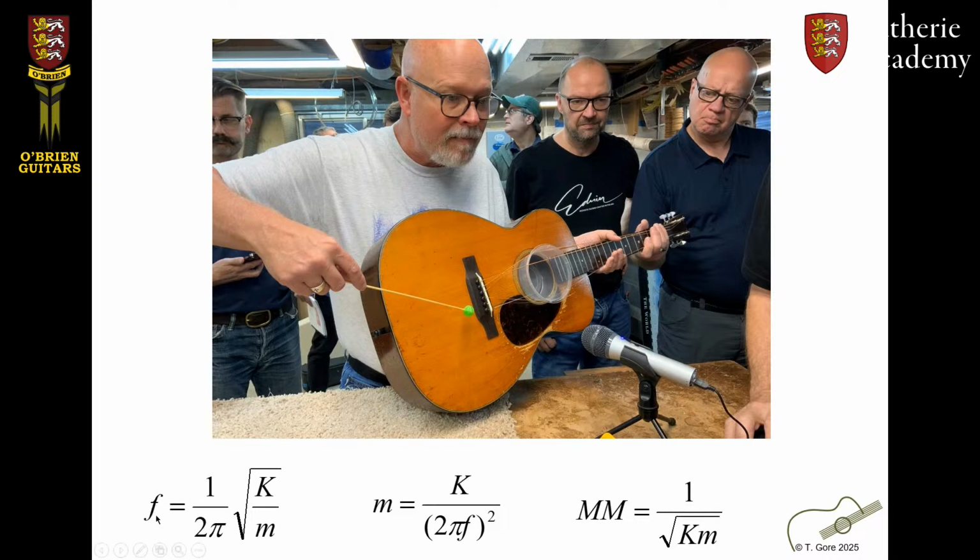So we can measure this frequency, and the frequency is proportional to 1/2 pi times the square root of the stiffness divided by the mass. That gives you the natural frequency of a mass on a spring, which is essentially what this is. So we've already measured K, so we know that from here.